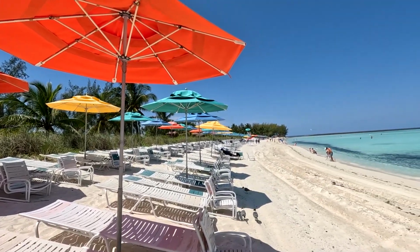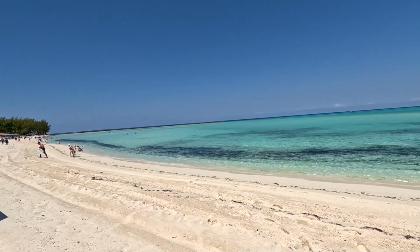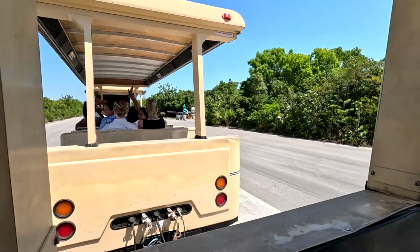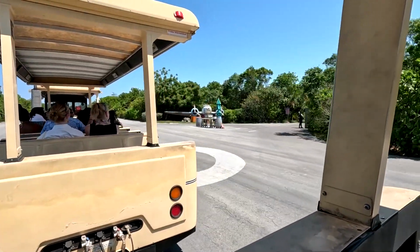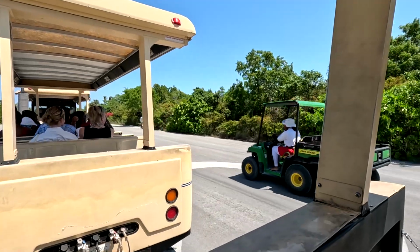But I think what made it even better for us specifically on this trip, since we were without children, is that they have an adults only beach, and it was not even close to where the family one was. So you didn't hear a peep out there. It was so quiet. It was so calm. It was beautiful. You take the little tram shuttle out there, and it takes you on this old runway that used to be the runway for the airport of the island before Disney took it over. Just a beautiful experience. It's so great, so relaxing. Definitely get off the ship on that day because you're going to be missing out if you don't do it.